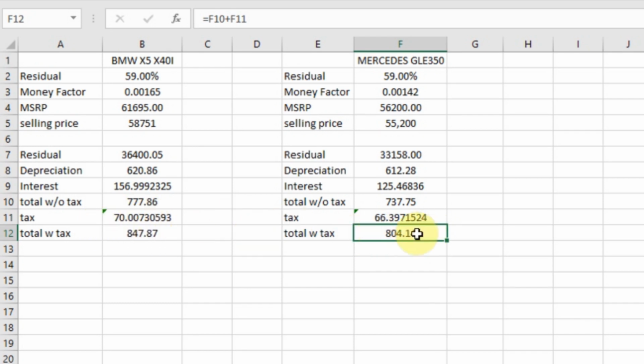This gives you a good idea between the two vehicles. Naturally, the X5 is going to be more expensive because it has a higher price tag. However, on the Mercedes side of the fence, even though the residuals are the same, the money factor is lower, also contributing to a lower monthly payment. The money factor basically translates to your interest rate or your APR.